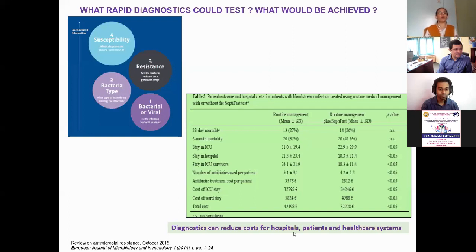If you go through all these steps 1, 2, 3, 4, you will see that the size of the circles is gradually increasing. This means that each particular test is giving you more and more directed answers because your questions are directed. And therefore, if you can solve all these questions using rapid methods, then we can definitely have early treatment. The main thing about rapid diagnostics is to start treatment early.